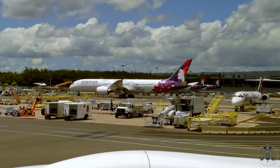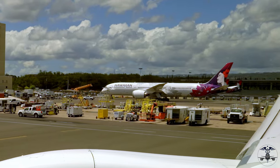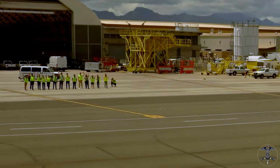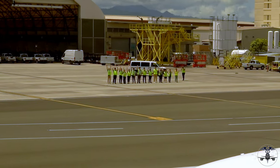Taxiing to the runway, we pass the other Dreamliner Hawaiian currently has delivered, November 780 Hotel Alpha, as well as a handful of ground staff waving goodbye. Cabin crew, please be seated for takeoff.